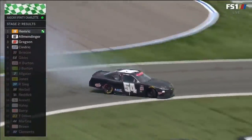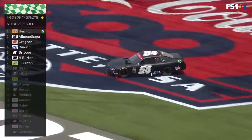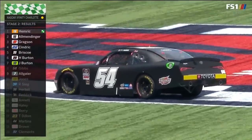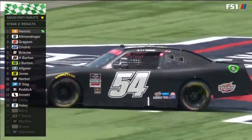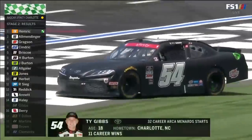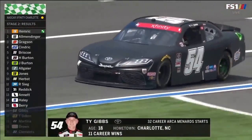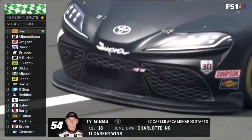Oh, Ty Gibbs sliding through the grass. Good thing we've got the AstroTurf. There it is. Not ripping the nose off. That car's going to be just fine. Put some tires on it. He's going to have his work cut out going back through the field. Be definitely something fun for us all to watch. But that's okay. The splitter is still on it. He's good to go. Put some tires on and let it rip. Should not be penalized for spinning out.